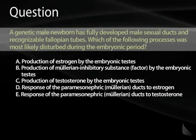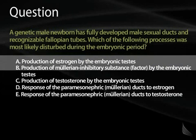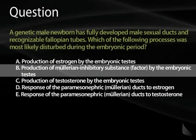And if you recall again from the previous slide, the Sertoli cells during embryogenesis produce a hormone called MIF or MIS, Mullerian inhibiting substance, that is very important for the regression of the Mullerian structures. And clearly, the presence of the fallopian tubes indicates that that particular hormone did not get produced properly. So the correct answer to this question is B. There was a disturbance in the production of MIS by the embryonic testes.